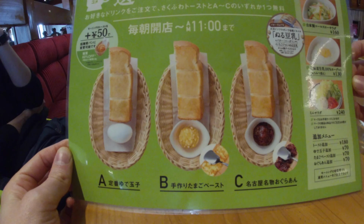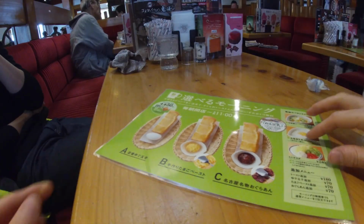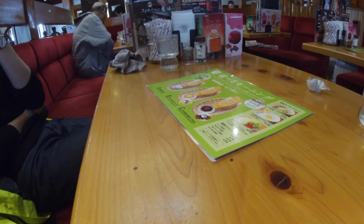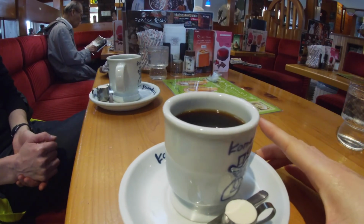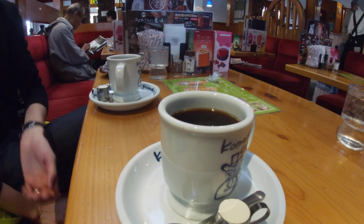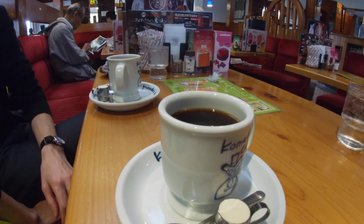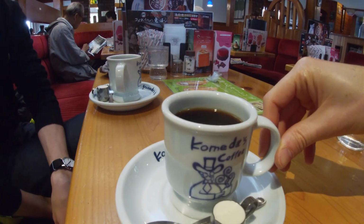A, you get a boiled egg, a hard boiled egg and some toast. For B, you'll get some scrambled egg or an egg salad and again some toast. And C, surprise surprise, once again it's toast. And this time it's with ogura, which is a sweet bean paste. Now with A and B, you can choose margarine, or you can have some jam. I went for the margarine. They do say butter, but I don't think it's really butter.